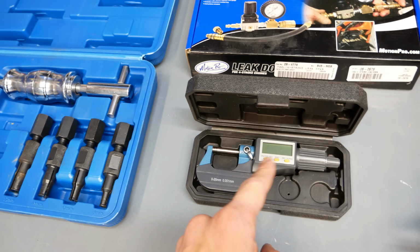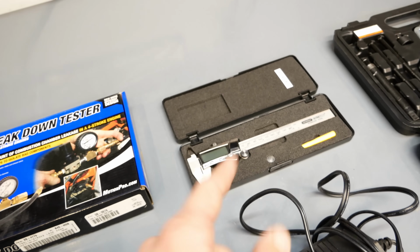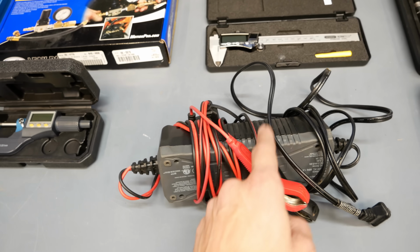I've got a micrometer and a calipers. I bought the micrometer primarily for measuring shim thickness as it's a little bit more accurate than using the calipers. The calipers are used for all sorts of things. Essential tool. I've got a battery charger that can do both acid and lithium.